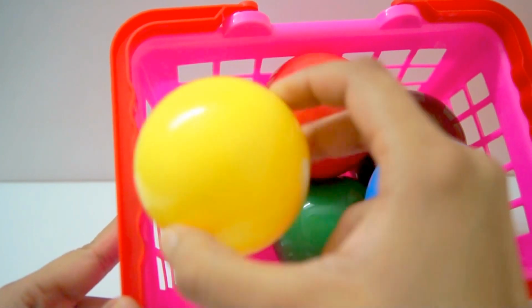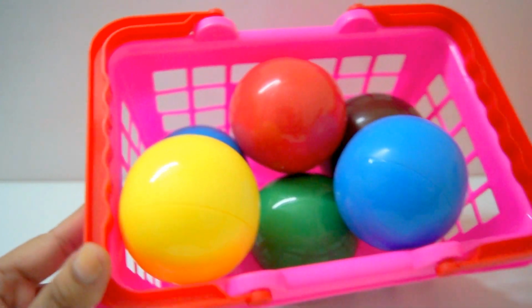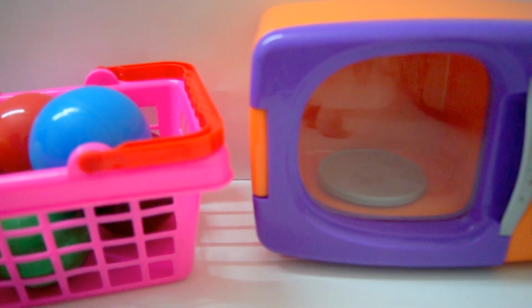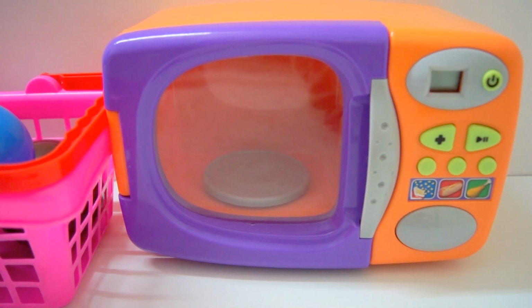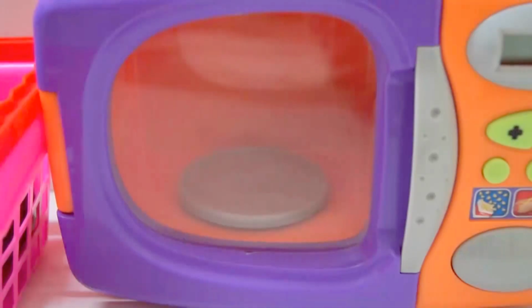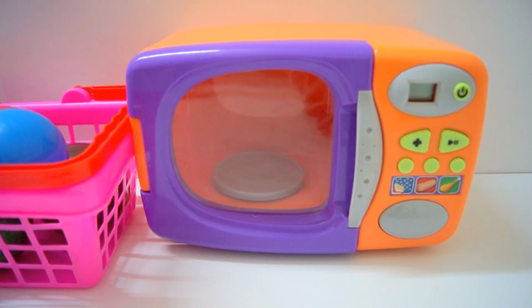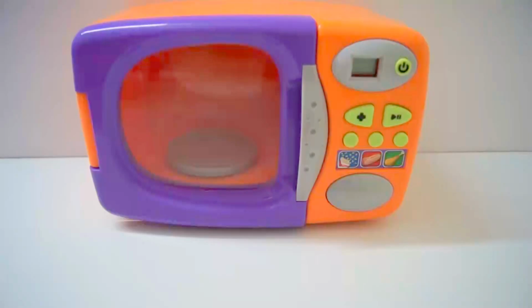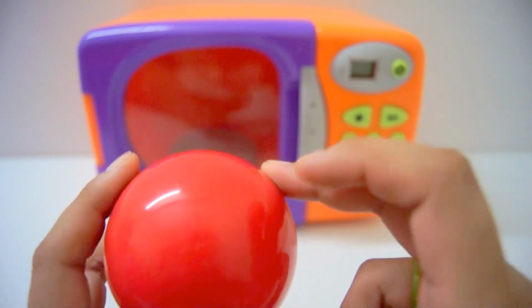Today we have balls. Colorful balls with microwave. Wow! Let's go and play with them. Come and enjoy. First, we have red ball. Red.